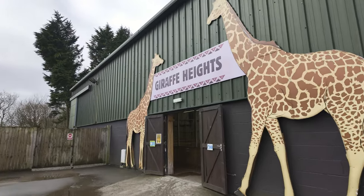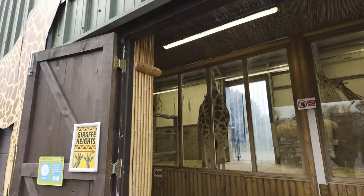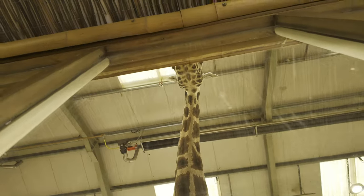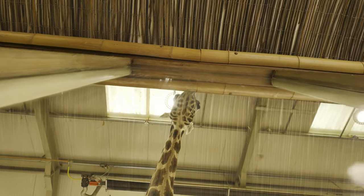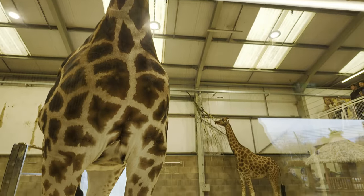Giraffe heights, here we go. Oh, look at this straight away. Oh, look at that, folks. Whoa, there you go. Can't see its head. It's right up there. Can you see it? It's eating something up there. Look, let's have a look at that one over there, shall we? There you go.